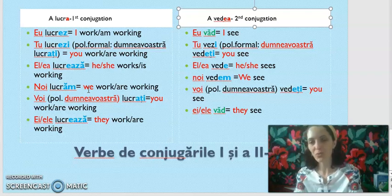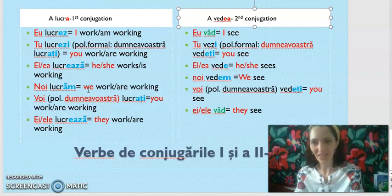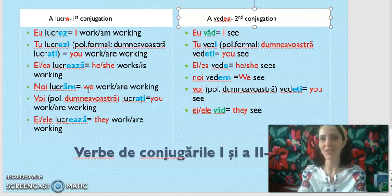So with the words that you have probably learned from the previous videos, or maybe from the resources that I posted on my Facebook page, we can actually start building sentences. We can actually start trying to communicate in Romanian. I hope that was useful. Sper că a fost de folos.